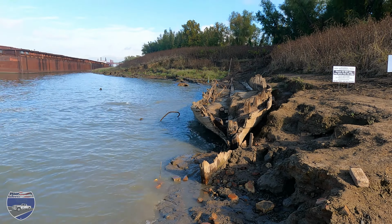A lot of the comments have been, why isn't the state, which claims ownership of this boat, doing anything to preserve or excavate this thing and put it in a museum? And all I can say is it's a great question. I wish I knew the answer to that. I don't know if it's a lack of money, a lack of interest, or both.